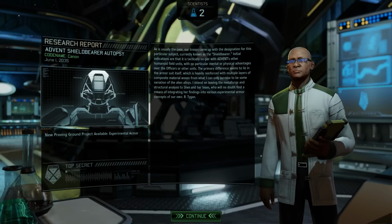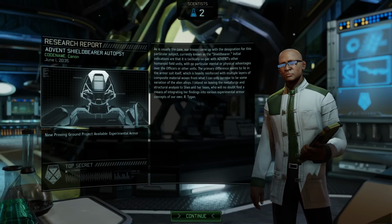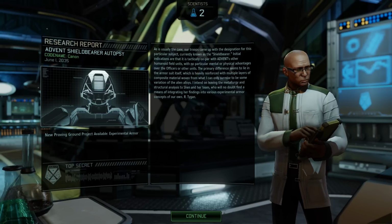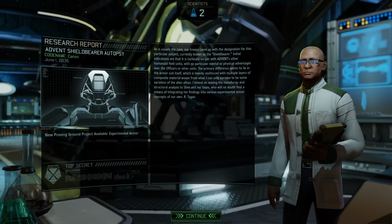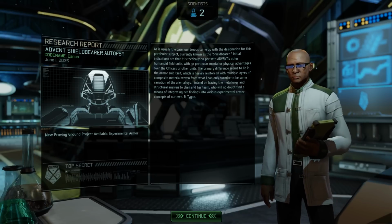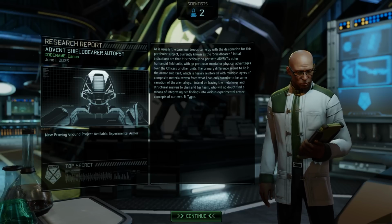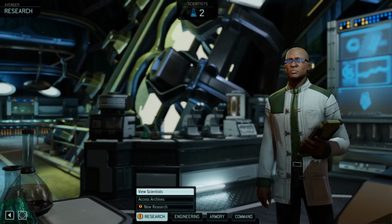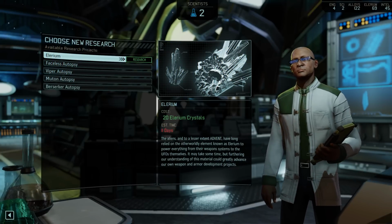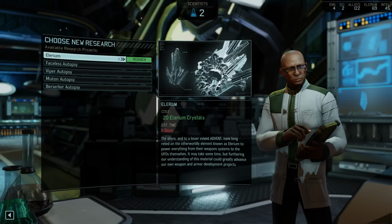As is usually the case, our troops came up with the designation for this particular subject, currently known as the Shield Bearer. Initial indications are it is tactically on par with Advent's other humanoid field units, with no particular mental or physical advantages over the officers or other units. The primary difference seems to lie in the armor suit itself, which is heavily reinforced with multiple layers of composite material, woven from what can only be surmised to be some sort of alien technology, which I don't need to read about. Let's go to the research, and Elerium seems to be the really obvious thing to research.